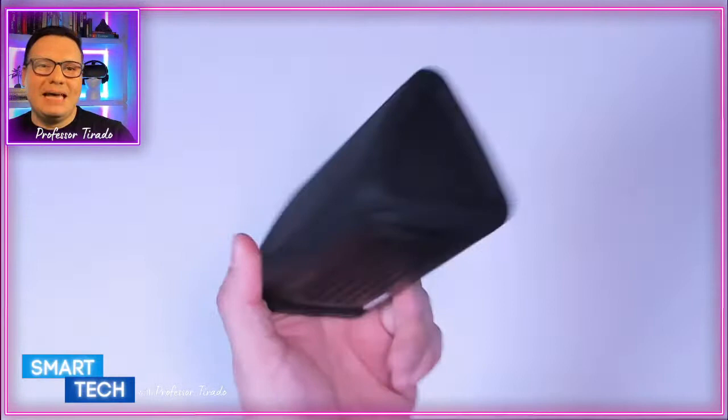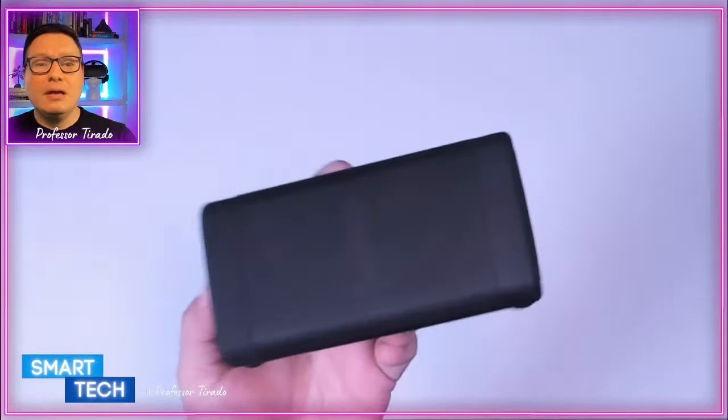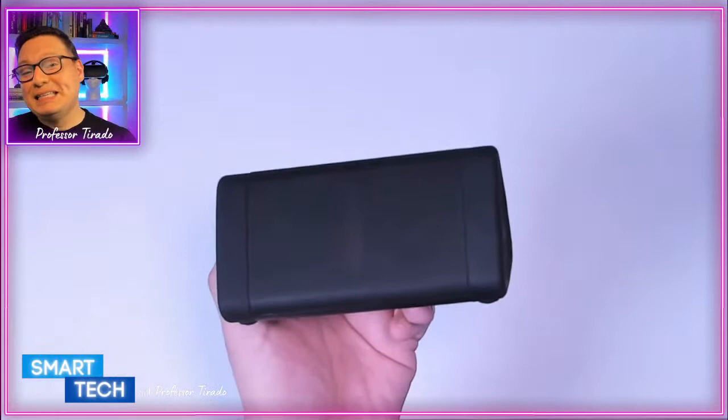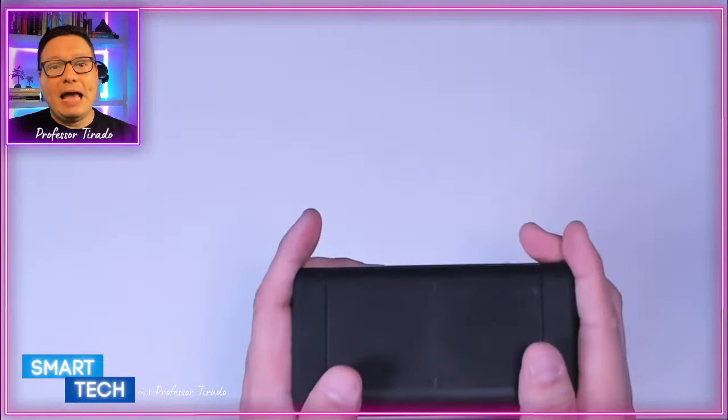But either way, this is a portable speaker. And what I love is that you can get this right now for 26% off the full retail value. The full price is $34.99. And you can actually pick this up for $25.99. It has over 158,000 ratings, which means that over 158,000 people have purchased this product and have given it about 4.5 stars. This is by Cambridge Soundworks.